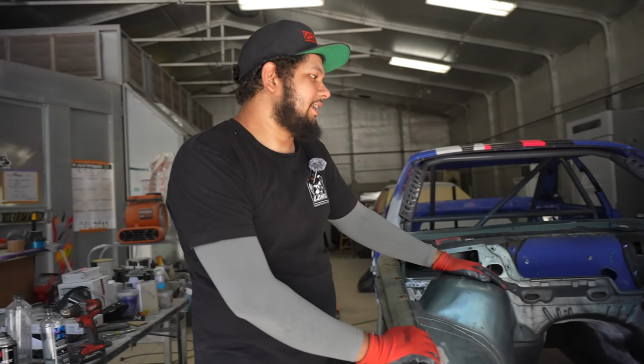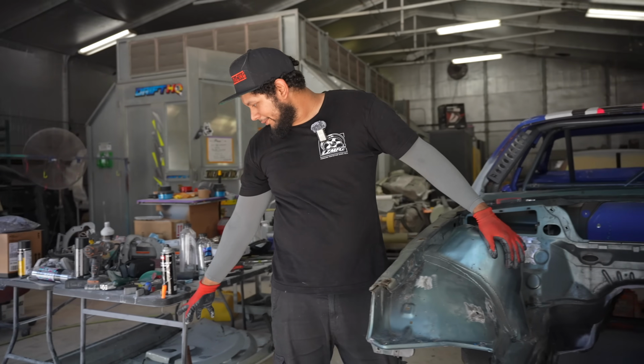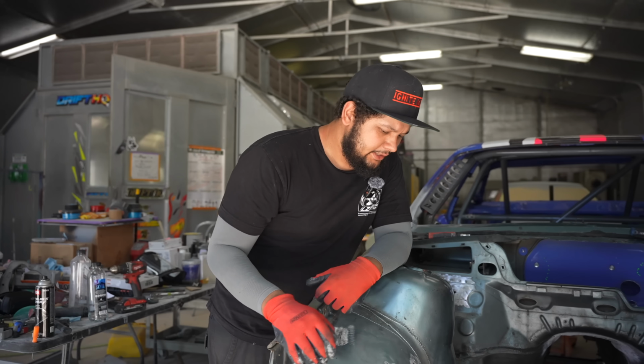All right, guys, so we're at the next step now. We just finished cutting up all these brackets. They're all right here, so a whole lot of them. So you're gonna end up with a lot of holes because they're spot welds, and you have to drill them out, a lot of them.